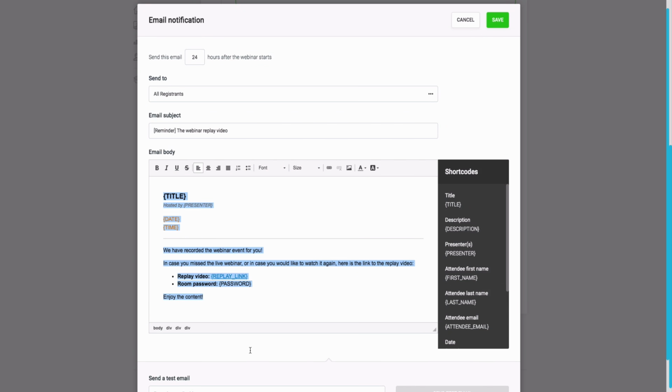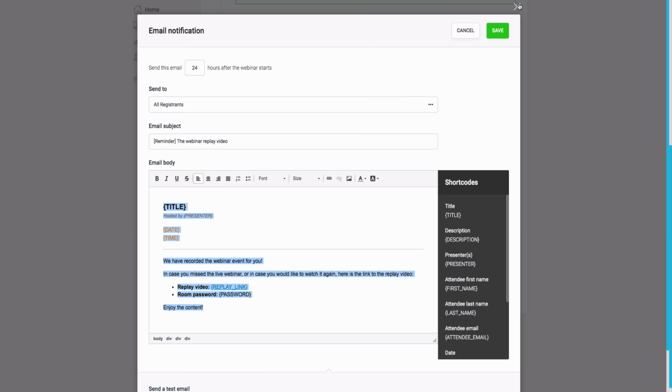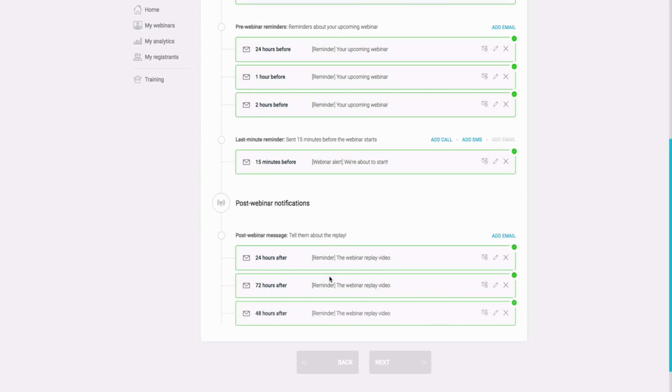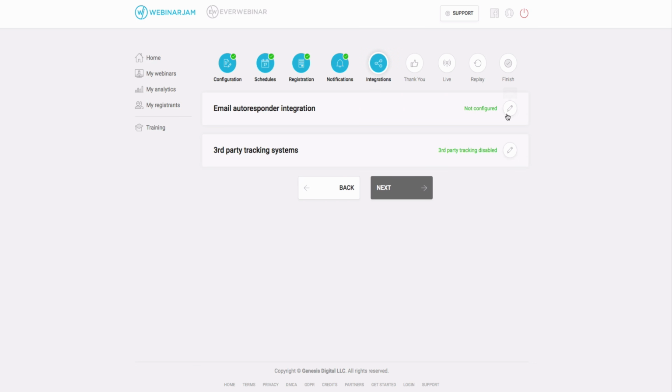You can delete all this and put what you want in here, right? And sometimes people put the replays on their own pages. So obviously you could do that and just get rid of this. So again, you can do that. You can add as many as you want here. You could do 24, 48, 72 hours, that sort of thing, right? We just press confirm, and now we get into integrations.